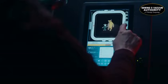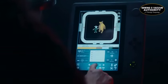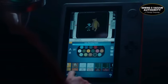Our new 10.1-inch high-definition touch panel puts control at your fingertips, allowing you to set up your design, perfectly position, make color selections, and see the status of your stitch out.